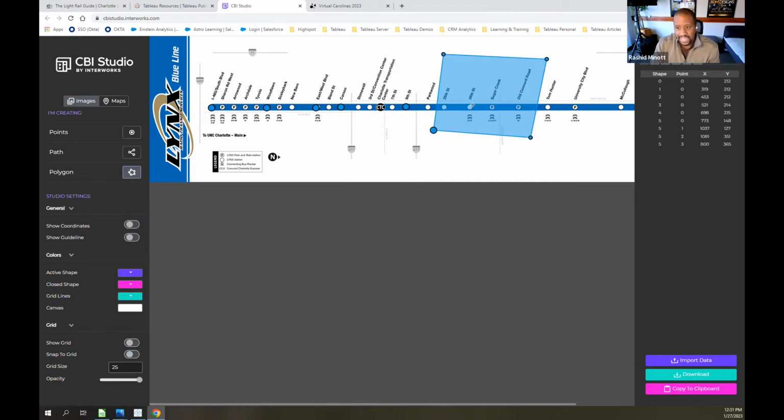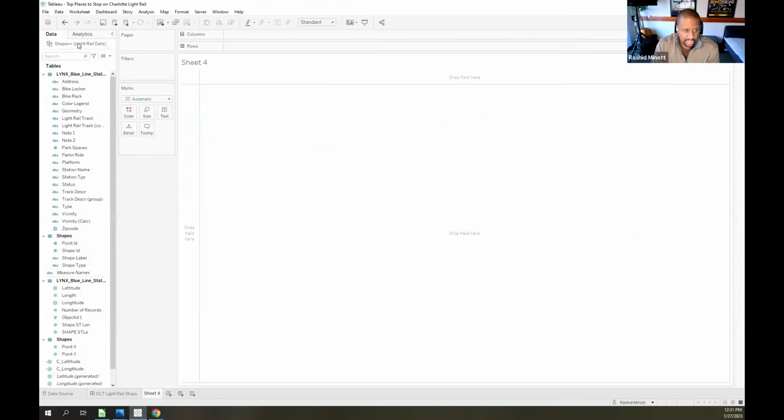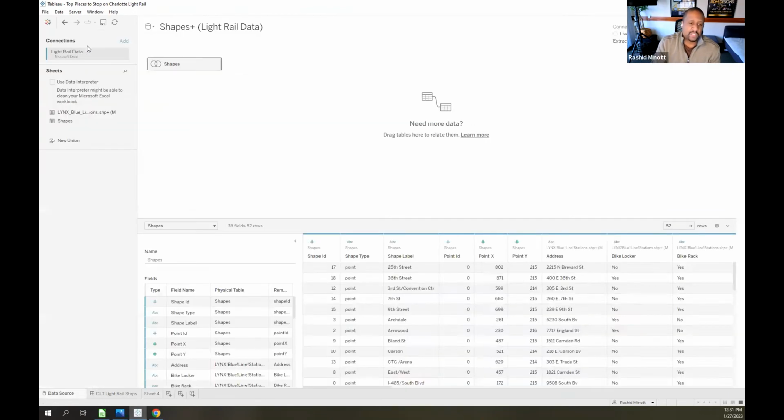But when I say this is what I did literally, I want you to keep your eye here on the right, because I'm going to go back to Tableau and show you the actual data source. I'm going to click on edit data source, and here we've got our data source. This is the physical layer. If you know relationships, we're at the top layer.